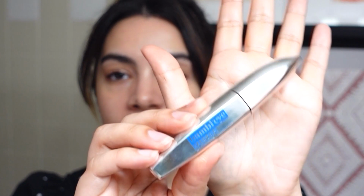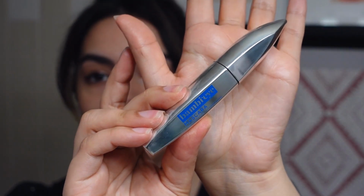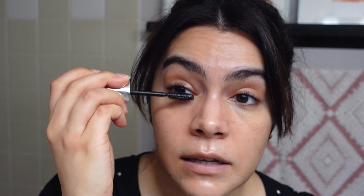This is the Bambi Eyes Mascara from L'Oreal, and this is the waterproof version. I think from all the mask wearing over the last couple of years, I was getting a lot of mascara smudging, because my mask was riding up close to my eyelashes. So I moved over to waterproof, and it has been nice because I don't have to worry too much about smudgy under eyes. Panda eyes, right? Okay, and then I'm just gonna finish it off with some lips.